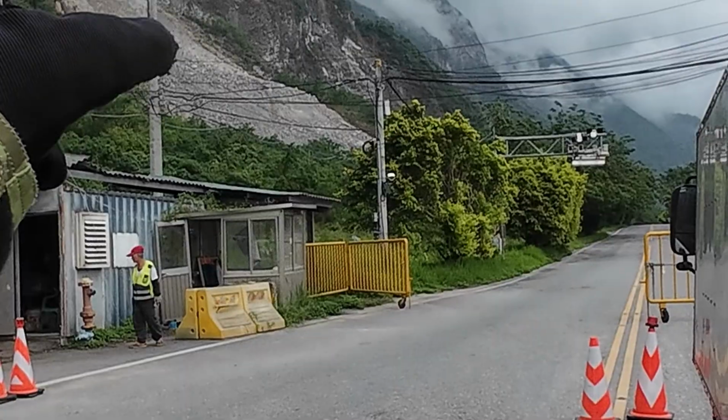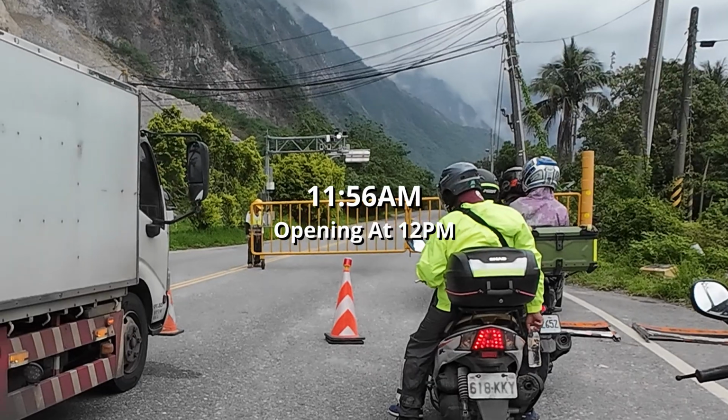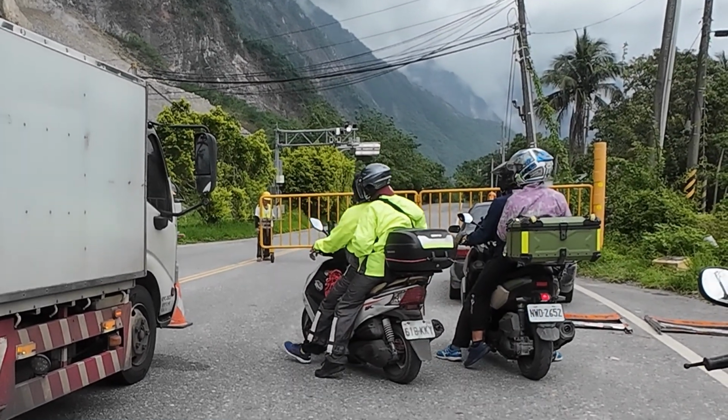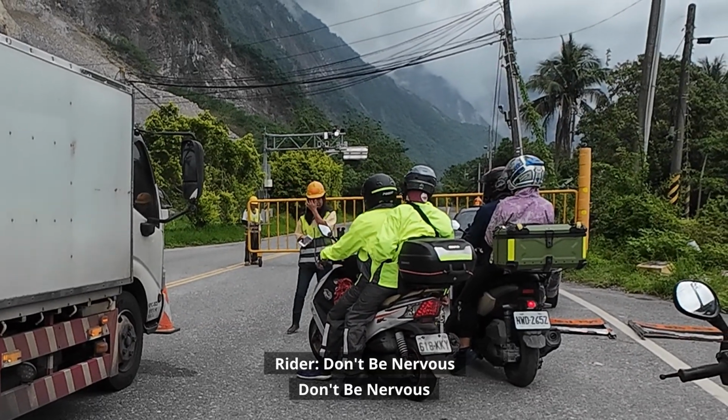You can see landslide there. Another corner and just like a 5 meter. We are in front.